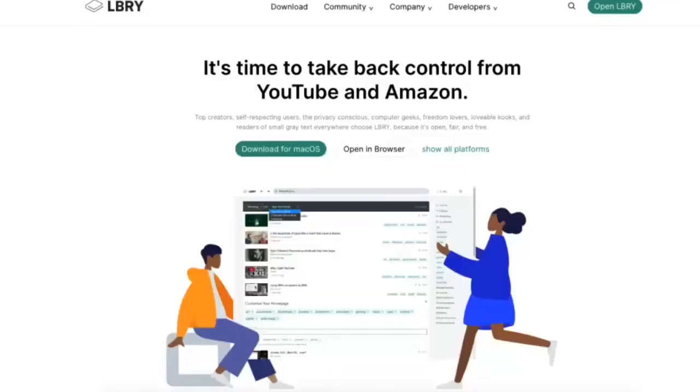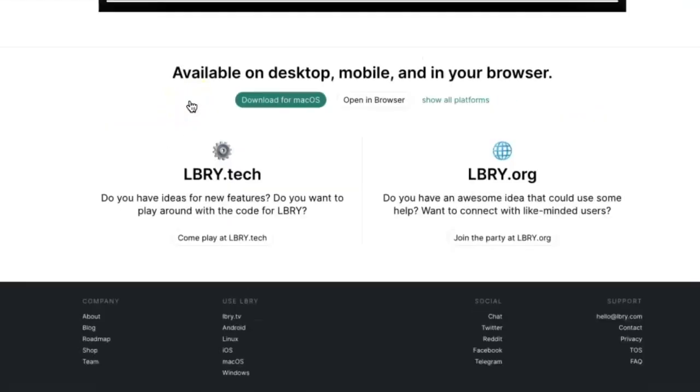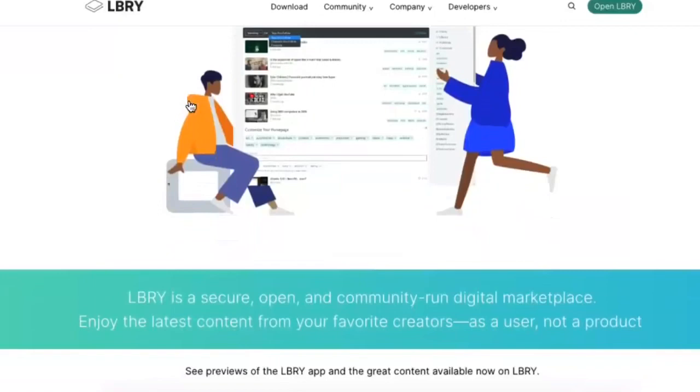But LBRY is something that we, the people, can build up. We can build this up, and we can own this. It doesn't belong to anyone. It's a decentralized open network platform. Anybody can join. All content is allowed. All voices are allowed on LBRY. So I recommend y'all do more research on LBRY just to fully understand how powerful this platform is.